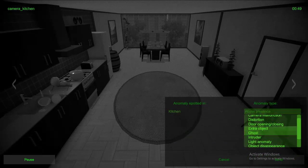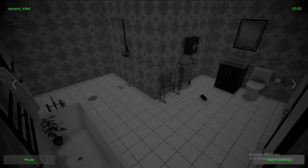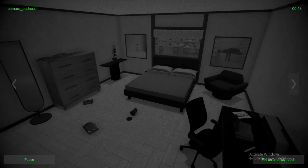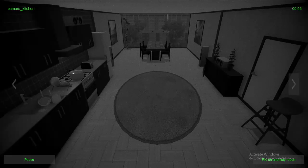Kitchen, extra item, extra object. Alright, let's keep going. I feel like there's anomalies that we already missed. Thought there would be more like ghosts and intruders. Maybe, yeah, but those are the more obvious ones. You see an extra object you reported in. No, there's no extra object in here. Oh, no.